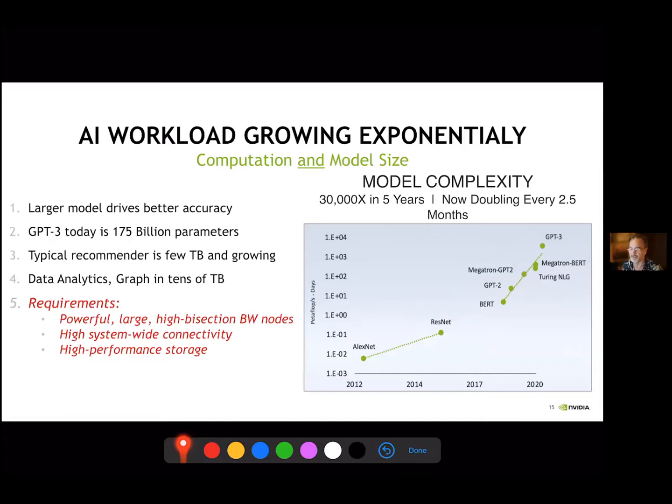Larger models give you better accuracy, they give you better generalization. Bigger is just simply better. The largest and most capable natural language processing model today is GPT-3, which was trained by OpenAI on NVIDIA GPUs, many of them, around 10,000 V100s, has 175 billion parameters.